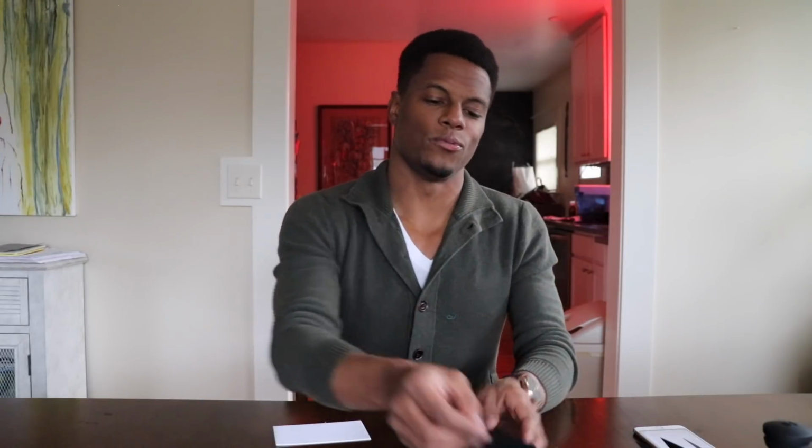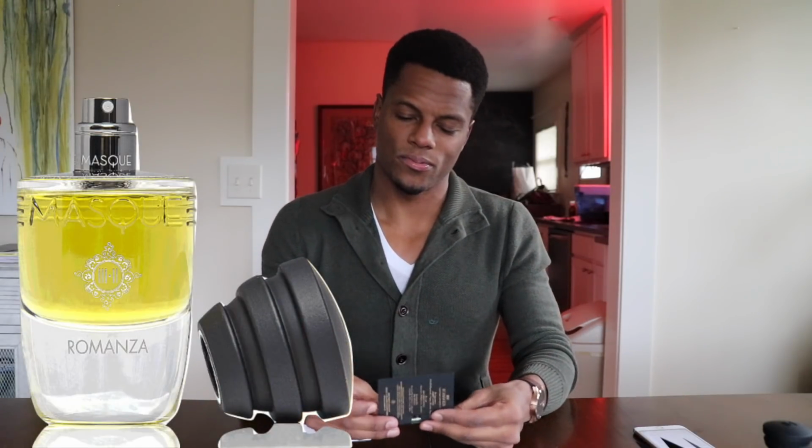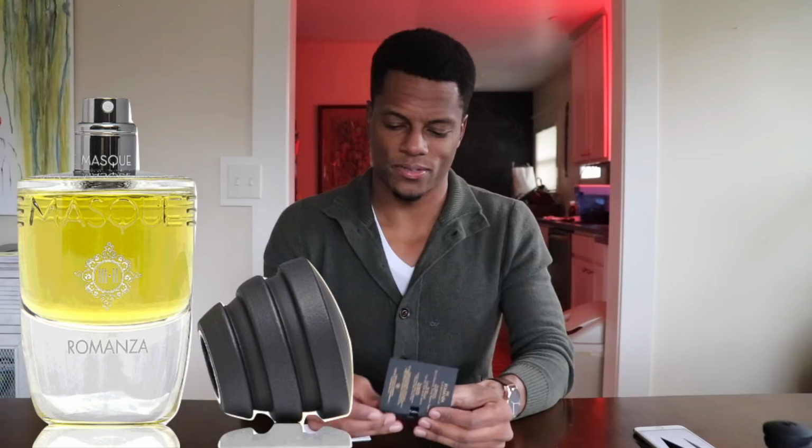Up next is going to be Romanza, which I don't quite remember much from this fragrance. Also, I will say this, each one of these fragrances is intended to paint a very particular picture and scene, and they actually tell you what that picture and scene is on the website, and they do it in very great detail, and I really appreciate the work that they put into describing the essence of these fragrances.